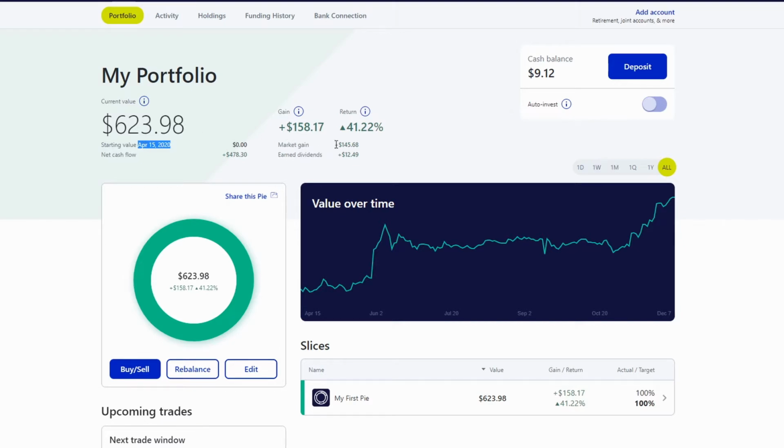So if you look, I actually made a market gain of $145.68 and earned dividends of $12.49, which is pretty nice. So my return value is actually 41.22%. So almost at the 50, which, you can see right now, depending on all the good news coming out, those recovery stocks are doing well.